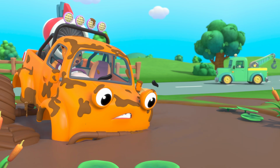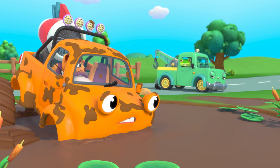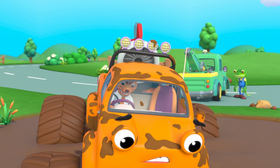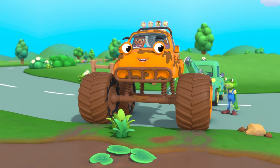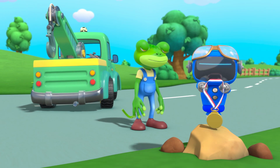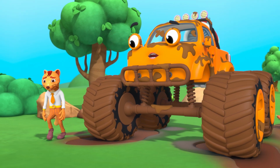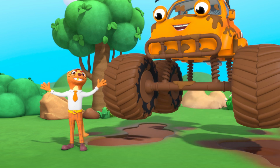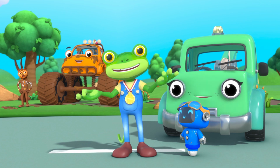Oh, we're sinking! Oh, help! Don't worry, Mr. Weasel. We'll get you out of there fast. I suppose you did win fair and square, but next time I'll be the winner. Oh. Race back for more fun at Gecko's Garage.